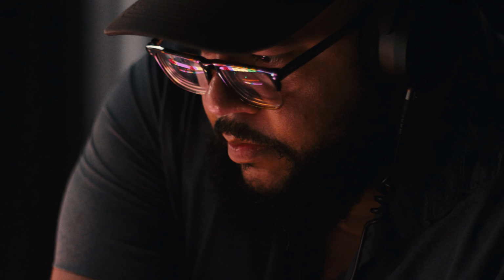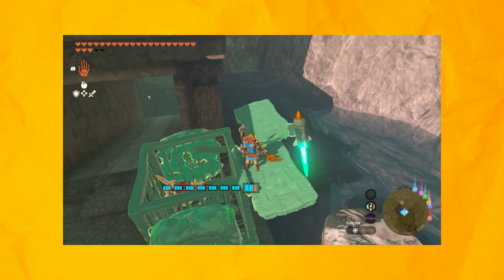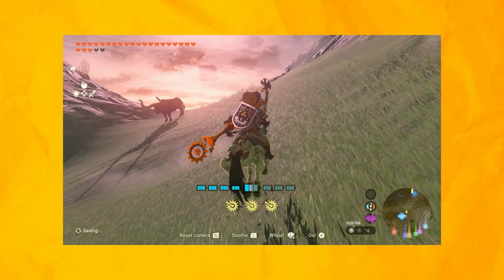I don't know why, but using focus peaking does slightly feel like cheating, but just like duplicating Zonai parts in Zelda in order to build elaborate skeletal horse transportation units is part of the game, so I'm gonna use it.